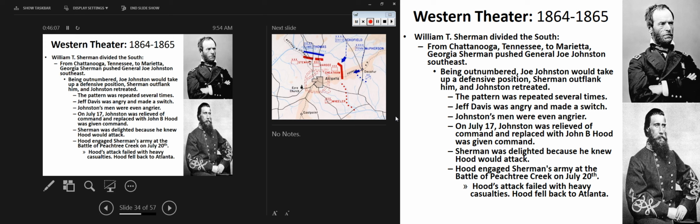And this is what Sherman will do. He launches this assault from Chattanooga. Joe Johnston will fall back into defensive position and retreat. Sherman attempts to outflank him, and then Johnston retreats again. This pattern repeats several times. Sherman is beyond frustrated because he knows Johnston is going to be cautious.